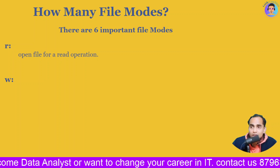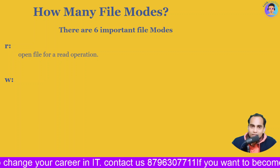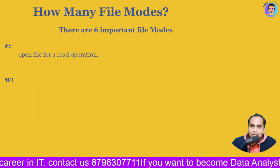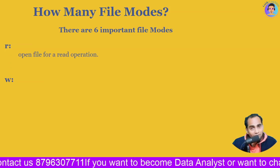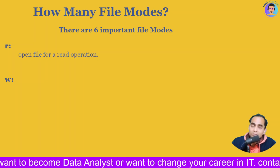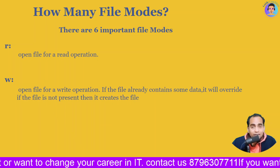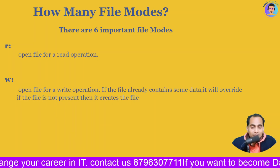Now what will happen? Imagine a situation where the file is not present and you want to write it. What will happen in that case? Yes, first the file will be created, and later the data will be entered into that particular file. We are going to see that practically, and how it works we are going to see as well.